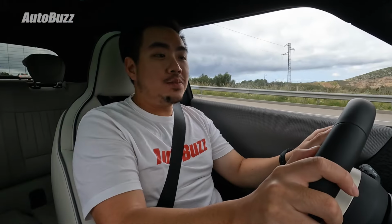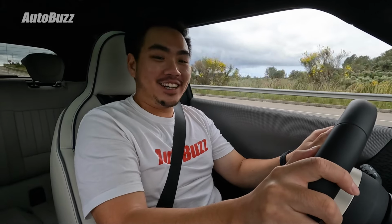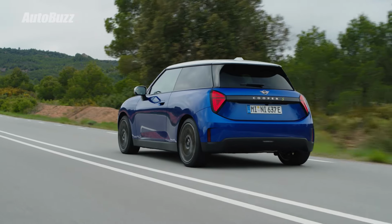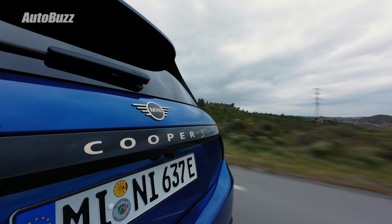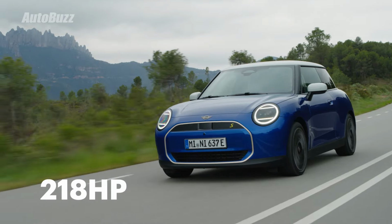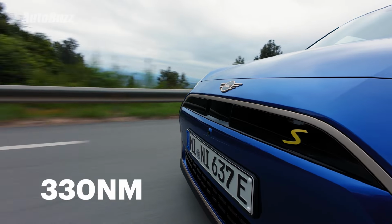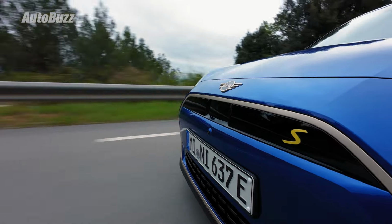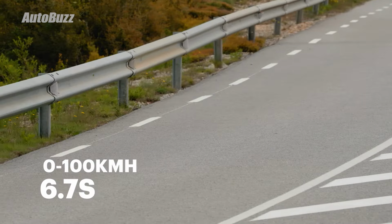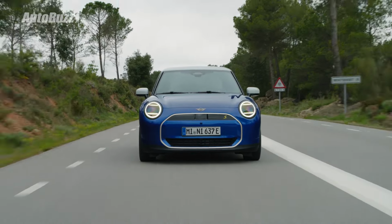But the one thing that makes a Mini truly a Mini is the way that it drives, and this one here, well, it really is just as fun as ever. Now it's got more power, and you can definitely feel that. This car here, the Mini Cooper SE, now makes 218 horsepower and 330 Nm of torque, and Mini says that's enough to get you from 0 to 100 km/h in 6.7 seconds. Now that's not exactly mind-blowing fast, but it's definitely not slow either.